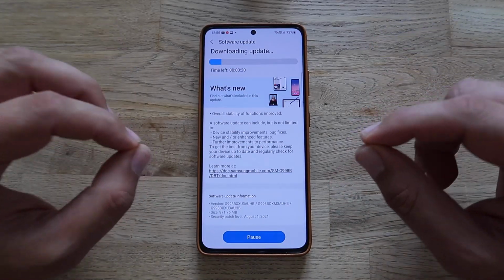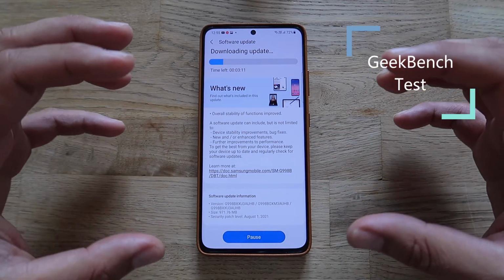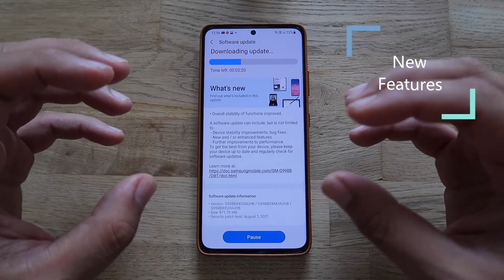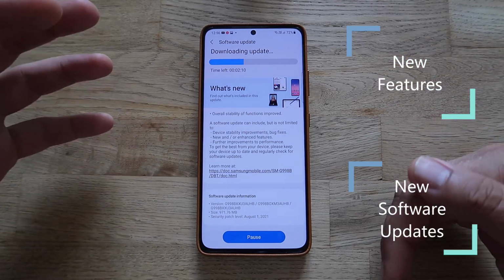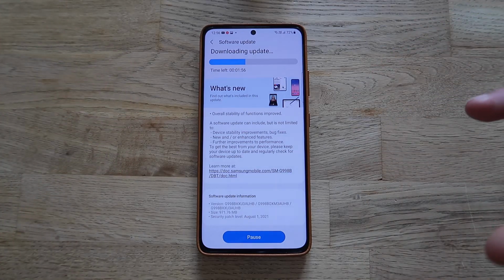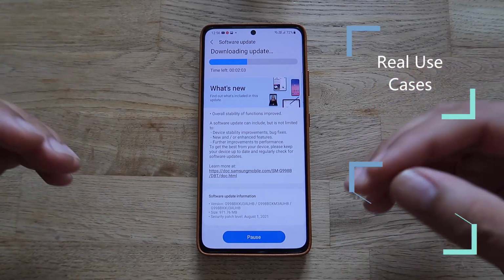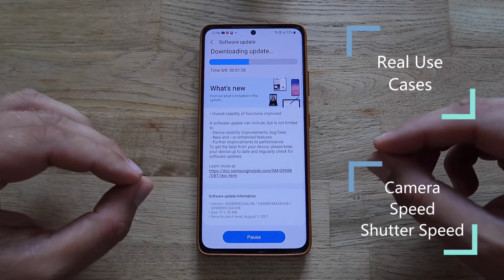What you'll be able to find in this video is the following. I'm going to run Geekbench to assess the performance of the phone. Of course, I'm also going to run the AnTuTu to see how it behaves with the latest ROM. But what is even more important, I'm going to look out for some new features, new software updates for some of the Samsung stock applications, try to check all the menus, see any of the tiny differences that are not mentioned, and what is even more important, I'm gonna try to use it as a real user will do. I'm gonna see apps opening, apps closing animations, camera opening, camera closing, like the usual type of test that I do for every Samsung firmware update.